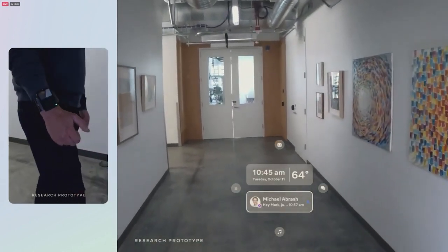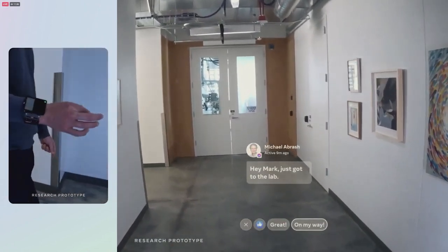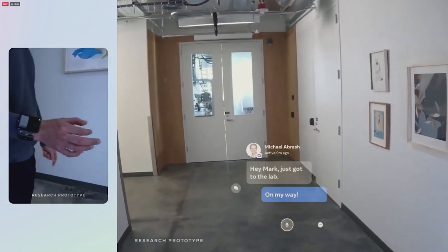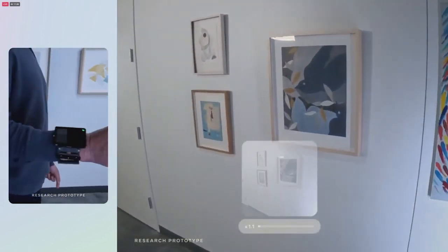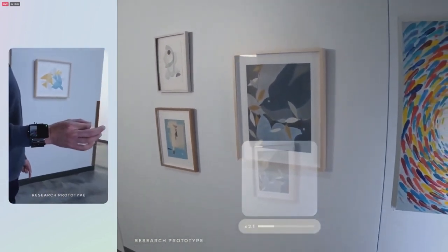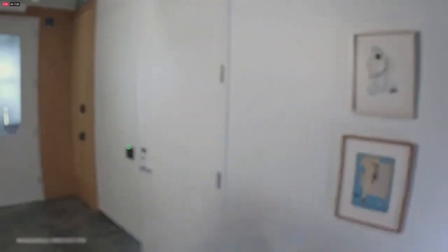Now, I'm not going to show you the headset this year, but here's what I'm seeing while I'm using this. Just the gentlest flick of my thumb to check my messages, and with another quick movement, I can answer while I'm on the move, or I can even take a photo.